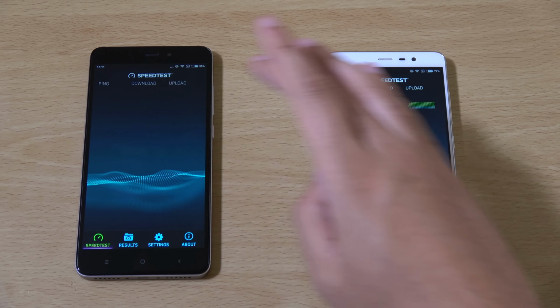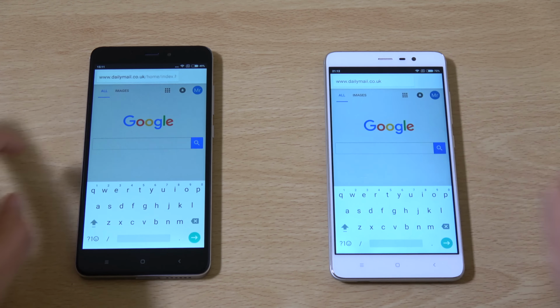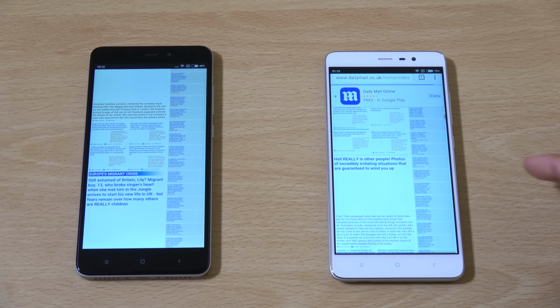And we're going to have a look at the web browsing. Does that translate into better performance? We will certainly find out. Go. No. So you can see the Redmi Note 3 is still faster here when it comes to loading the page up with the Snapdragon 650.